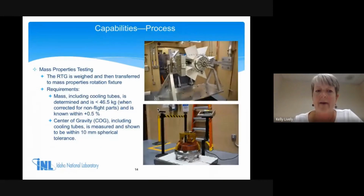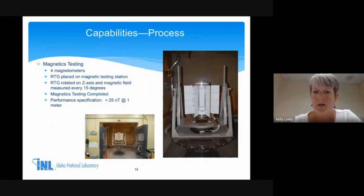We have mass properties testing. You see the MMRTG on the mass properties testing equipment in the upper picture. We measure the center of gravity and the moment of inertia. The picture on the bottom there is just showing the weighing of this non-flight hardware. We also literally weigh the MMRTG as well.